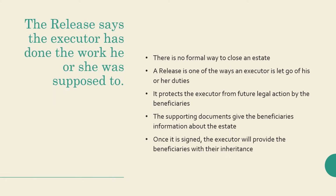In a nutshell, the release says that the executor has done the work that he or she was supposed to do and that the beneficiaries are satisfied with the executor's actions. There is no formal way to close an estate. Many estates are started by applying for probate or administration, which gets the ball rolling and puts someone in charge. However, there isn't really a specific way to end an estate. Most estates are finished informally when the executor has given all of the beneficiaries their inheritance.